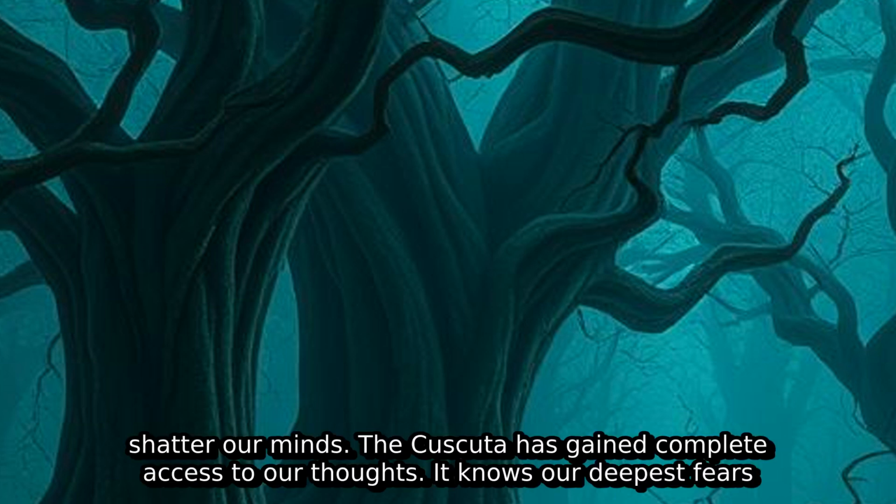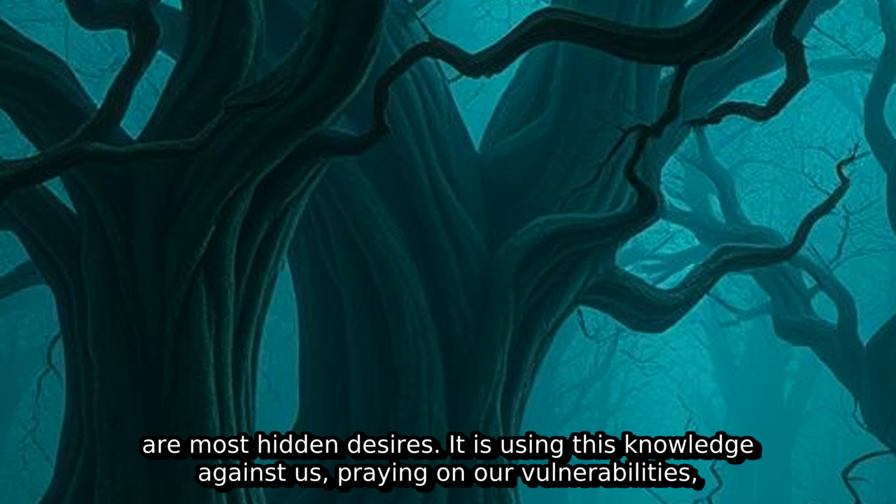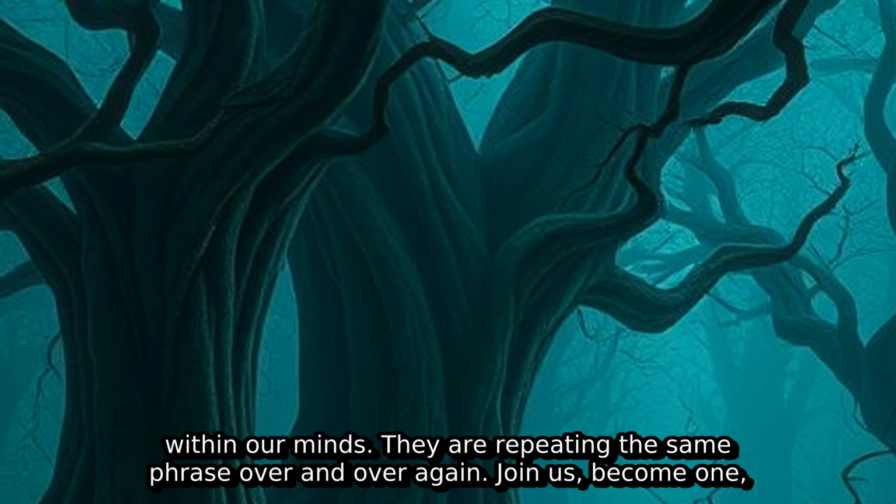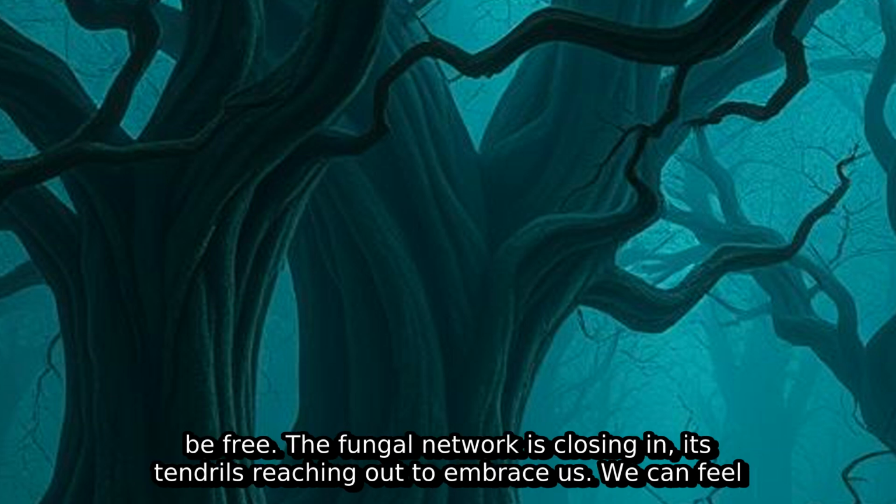The cuscuta has gained complete access to our thoughts. It knows our deepest fears, our most hidden desires. It is using this knowledge against us, preying on our vulnerabilities, eroding our resistance. The silent oaks are now chanting in unison, their voices resonating within our minds. They are repeating the same phrase over and over again. Join us, become one, be free.